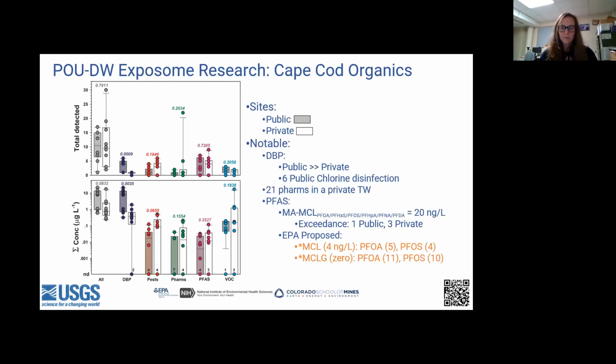And this dives a little bit deeper into the organic results. On the top plot, we've got the total number of compounds detected, and on the bottom is the sum of the concentrations. So we start with all of the organics, and then we break them up by class. We've got DBPs, pesticides, pharmaceuticals, PFAS, and VOCs.